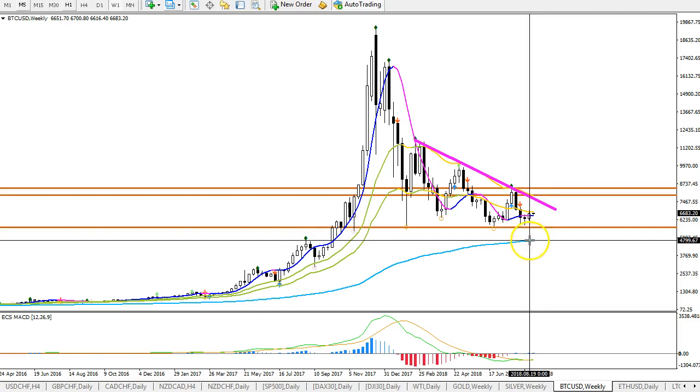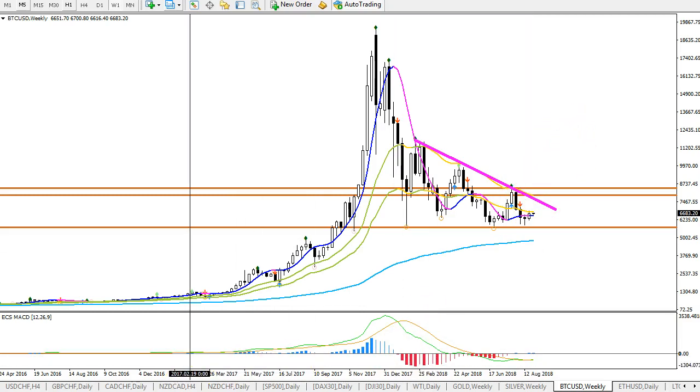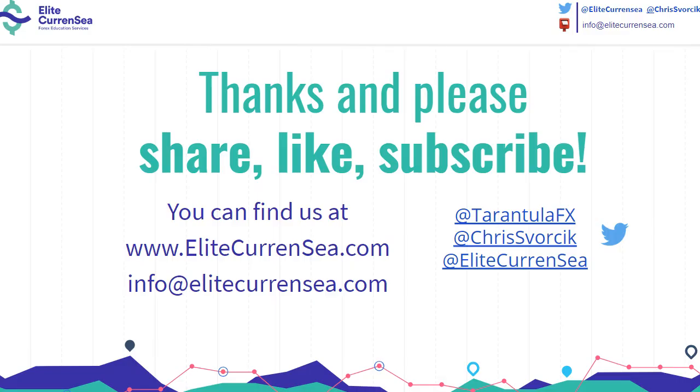All right, so key level, one more lower low is likely unless price breaks above this resistance. Then wait for the break, pullback, and continue for that potential uptrend to perhaps start. All right, that's it for now.